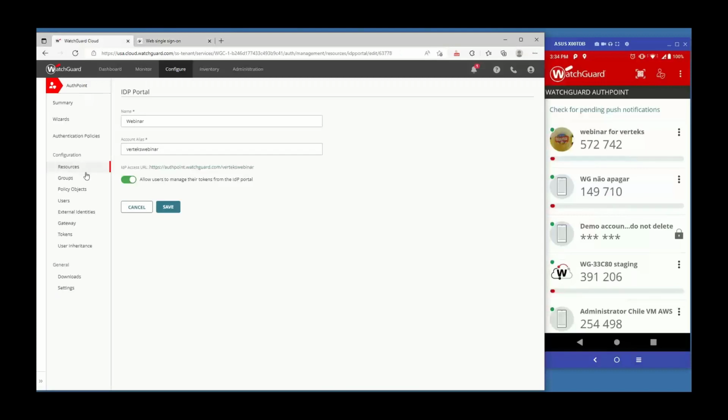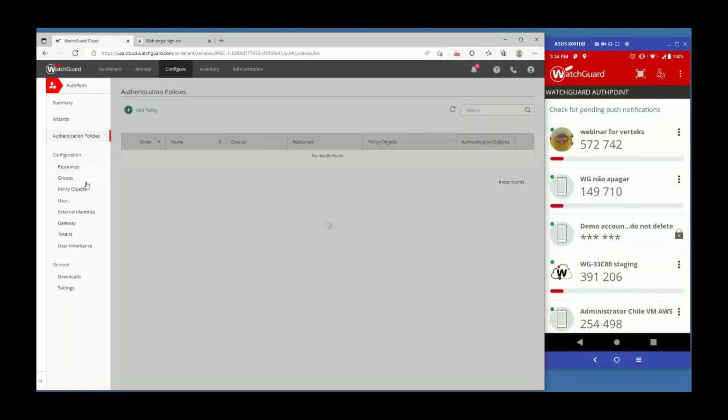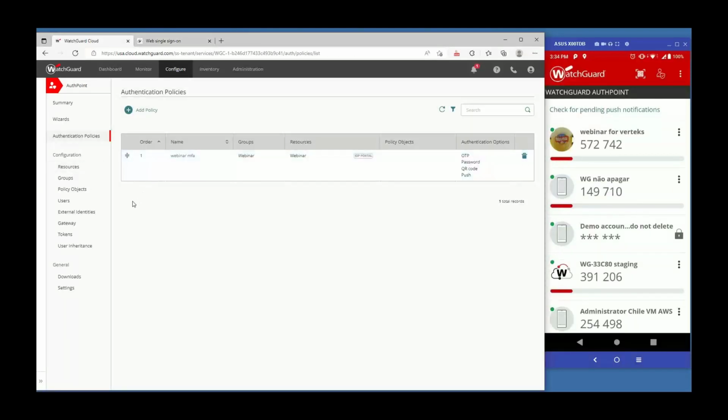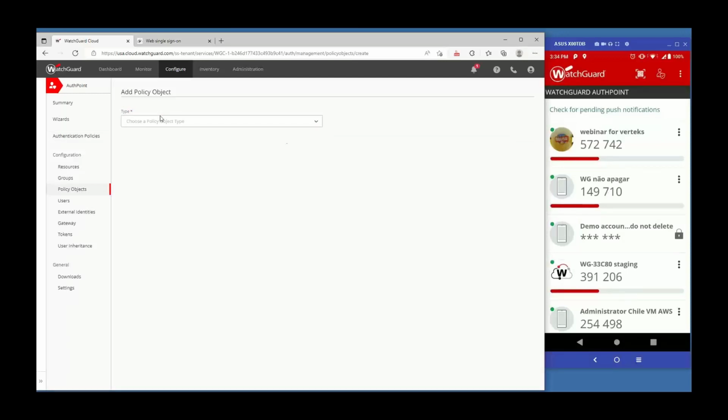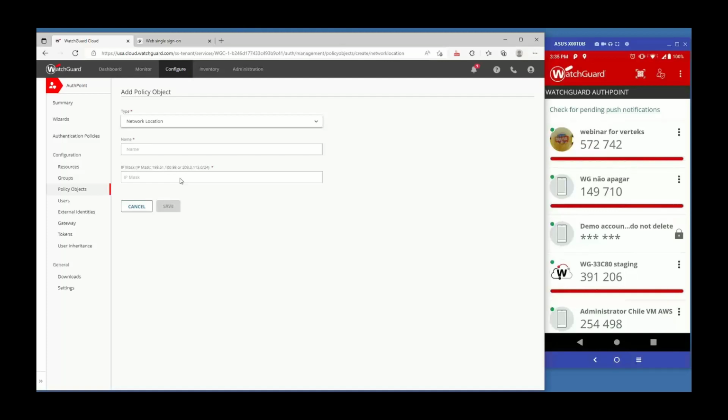So for the sake of time, I just want to show quickly the flexibility of the policies here. If you go here to policy objects, we have a couple of factors that can be added to the verification of the policy. So for example, network location. Network location, you can define a policy where you define a range of IP addresses, and you can apply a different policy for the IP address.